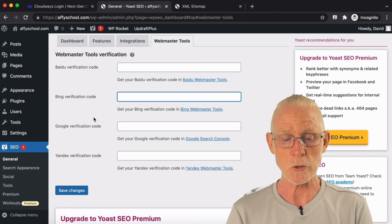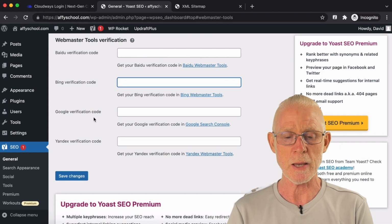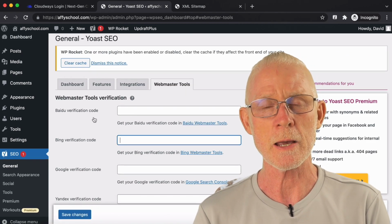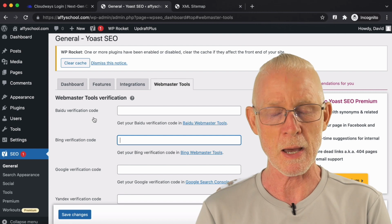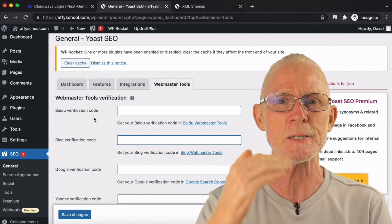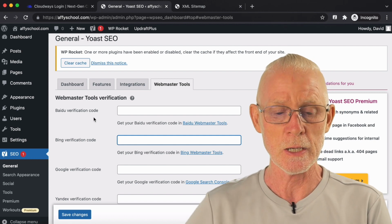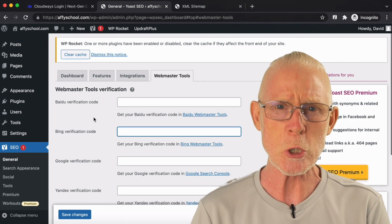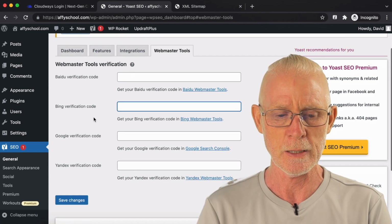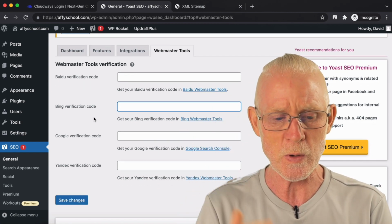So for now, we're not going to do that today, but I would recommend you actually put those verification codes in there. Now, another reason why I mentioned Rank Math is that it's simpler to set up as well. It leads you through a step-by-step process, and it's really good. Where Yoast, you actually need to know what's going on because there's no little robot that will help you along the way. You've now got to think, well, what do I do next?